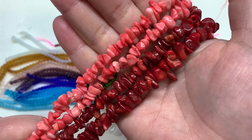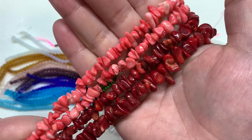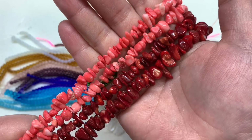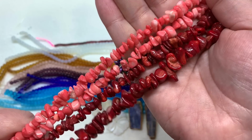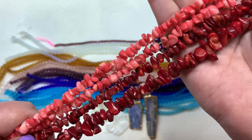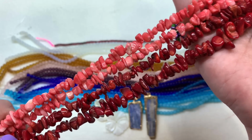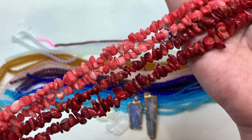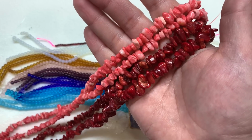And then next I have 2 of each of these very long strands of bamboo coral nugget beads. They come in both the red and the pink that you can see here. And even though they're all very organically shaped and all a bit different, they have a smooth and glossy coating. And overall, they're pretty consistent with the vibrant pigment that they have, whether it's the pink or the red. And these are very long 15-inch strands.